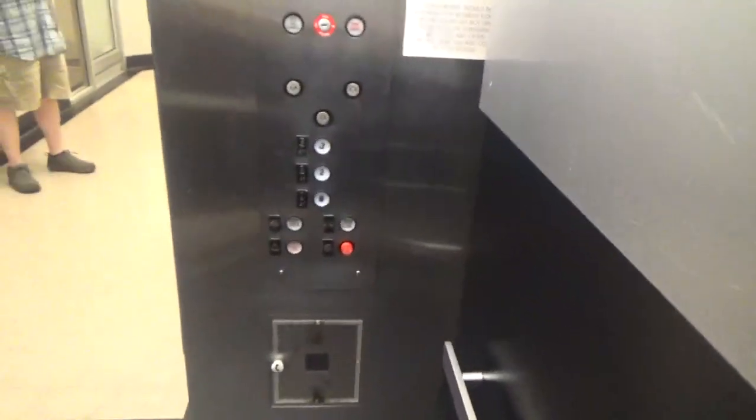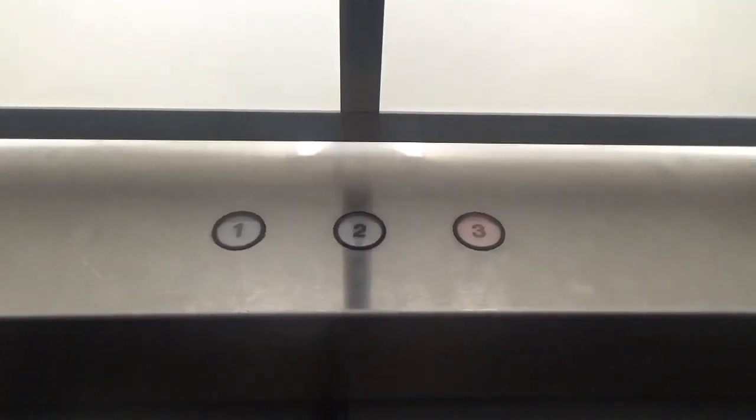Head down to 1. Door close button does not work. That's a YMCA song. Nice. This seems a little messed up, to be honest with you. Slam. Two's burnt out.